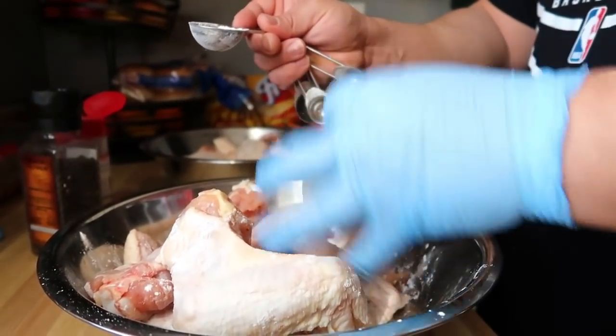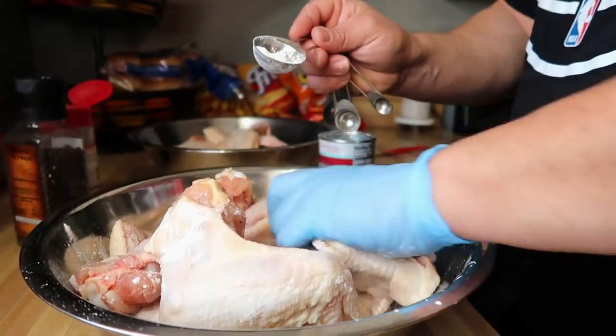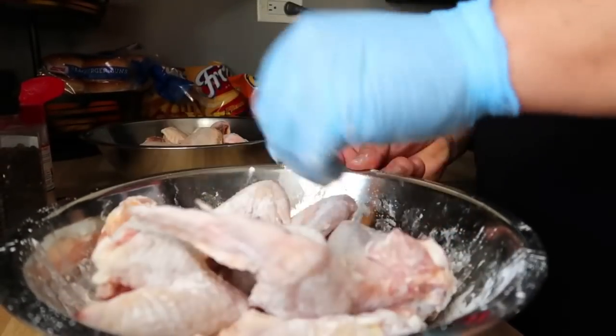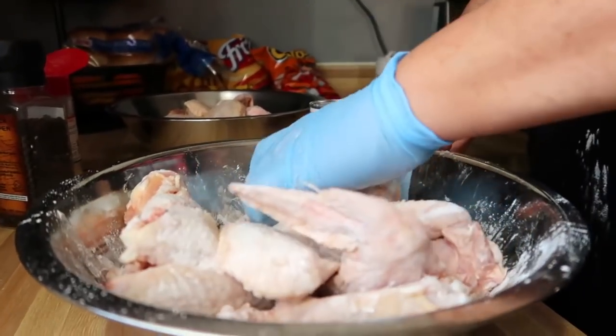You don't have to put the extra carbs, because baking powder is gonna dry the skin out. So that's why we're using it. It's okay, I'll clean it up.